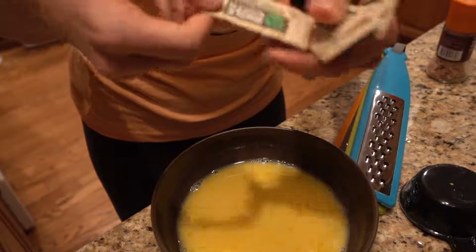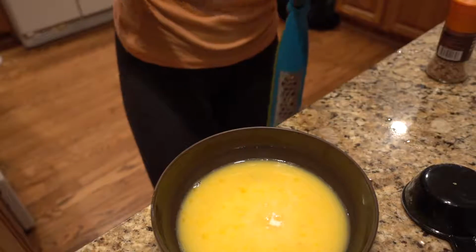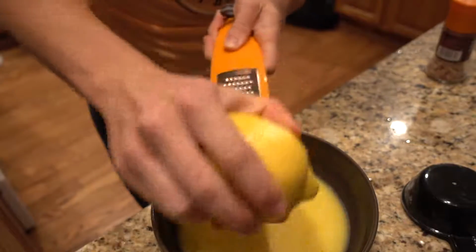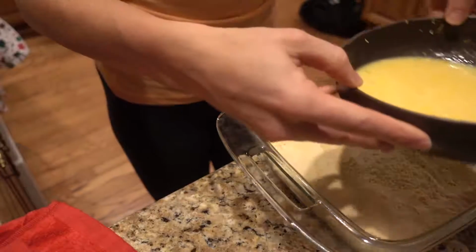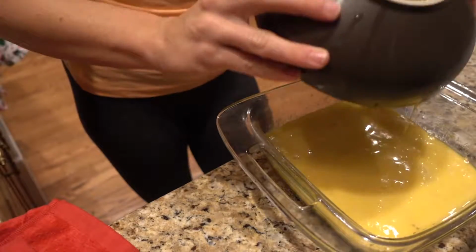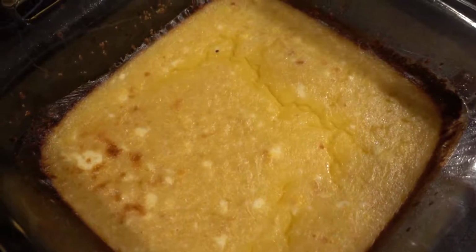And we're going to add 5 of these natural sweeteners. You can use whatever you like. And then we're gonna add the zest of 1 lemon. All right, now that we have our mixture, we're gonna bake it for another 15 to 20 minutes. Lemon bars are done as well, so as soon as these cool, I will cut them up.